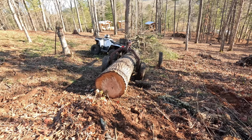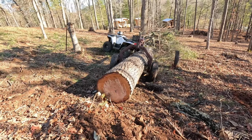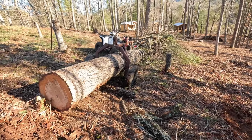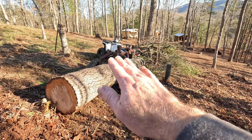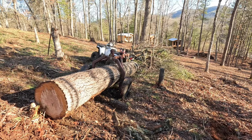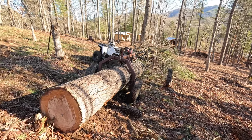Okay, well, like I was saying, that was super sketchy. The four-wheeler almost flipped over. I think you saw that. But I'm really in a pickle. I've got this stump here. The four-wheeler is sliding into the debris pile. I'm really glad at this point this is not one of the ones I set on fire today, because this would be a mess.